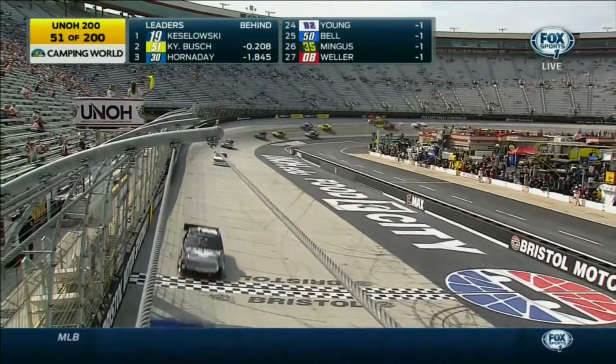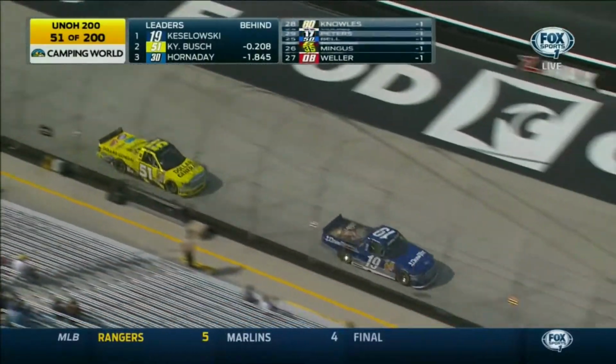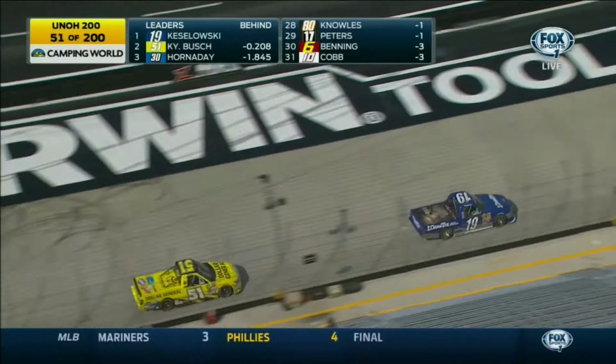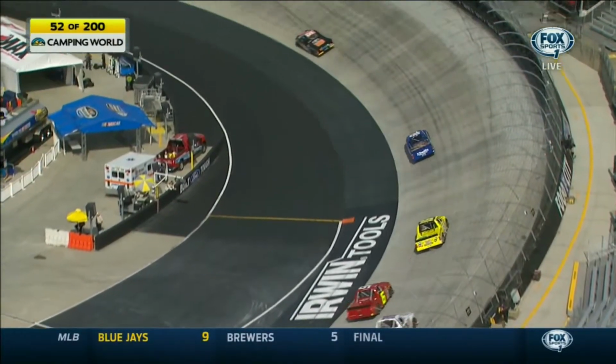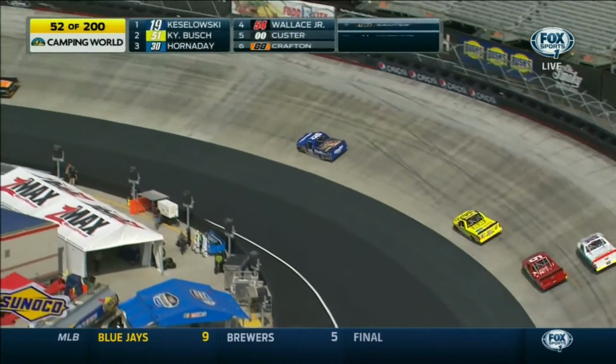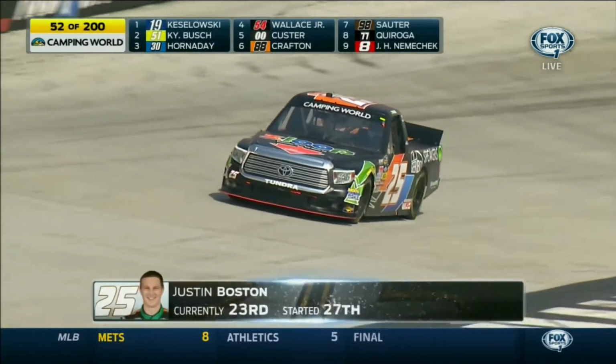So it's Keselowski, Kyle Busch, and the veteran Ron Hornaday. That was a good battle by Boston, wasn't it? Yes, it was. That will give Tyler Young, the lucky dog, the free pass, because Boston was able to stay on the lead lap in that 25 truck.